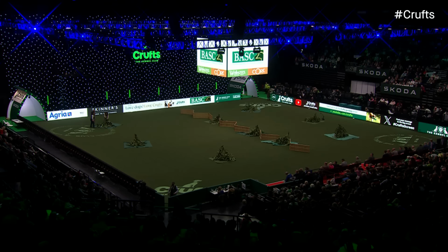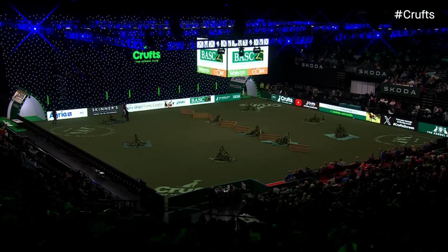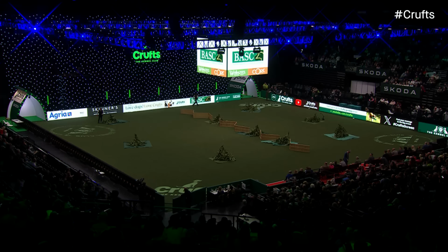Joining him with his Spaniels will be Roy Ellershaw, who's made up 6 field trial champions. He will be showing his Clumber Spaniel Fen, who's the top winning Clumber in field trials this season.